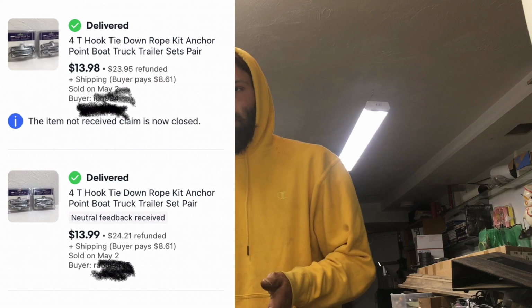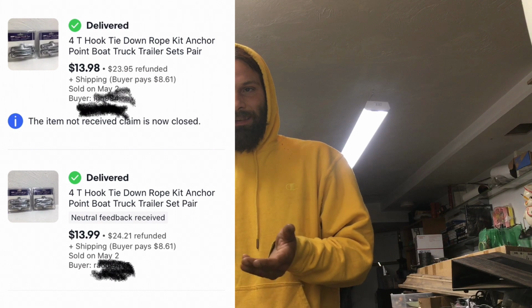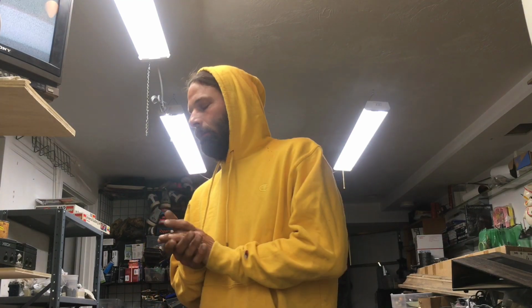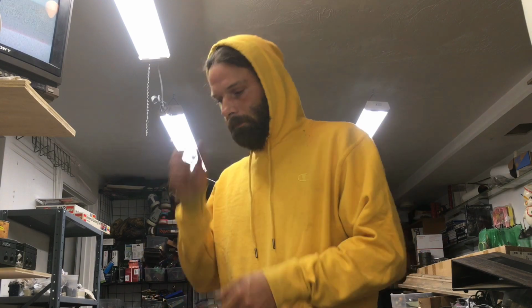So one set sold, and then literally 2 minutes later, another set sold. So I'm like, oh, maybe this one guy bought all of them, you know? So I went on, and it was 2 separate people buying the same thing within 5 minutes of each other, all right? And I only got 2 sets of it. And the 2 sets come with 4 hooks, okay? So I sent them out at the same time, 2 different addresses.